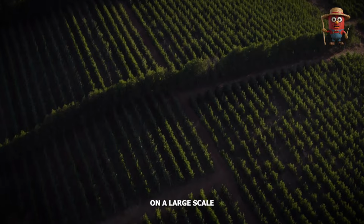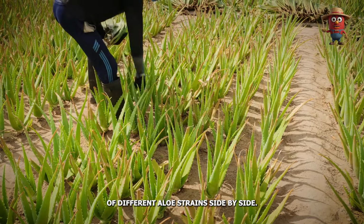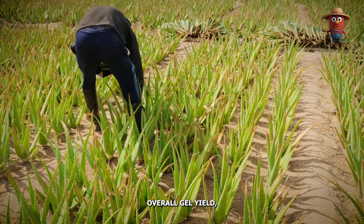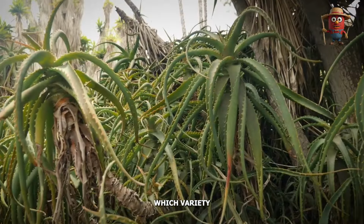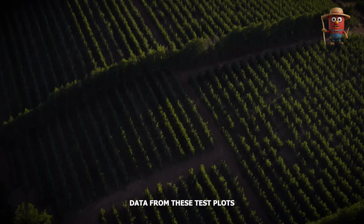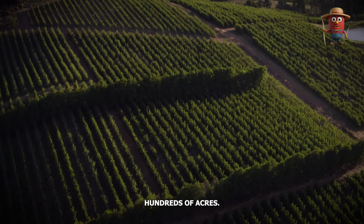On a large-scale farm in Texas, for instance, agronomists might grow test plots of different aloe strains side by side. They measure leaf thickness, overall gel yield, and even the taste profile to see which variety will thrive best under local conditions. Data from these test plots helps them decide which strain to cultivate across hundreds of acres.